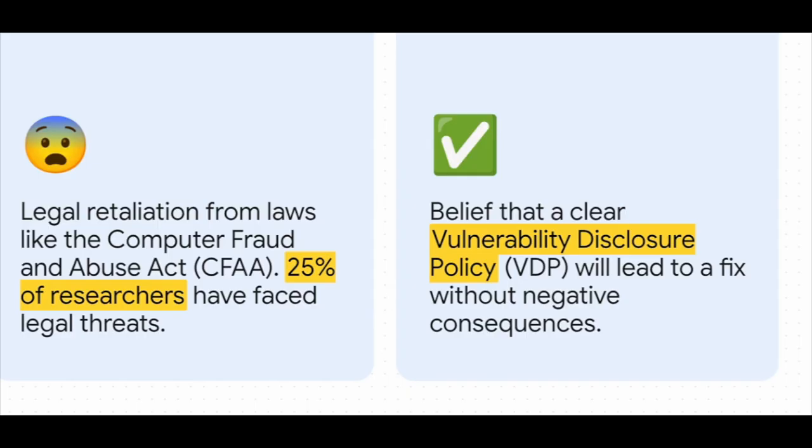And that fear is absolutely real. Laws like the Computer Fraud and Abuse Act can be turned against researchers, even when they're trying to do the right thing. Get this, studies show that a full 25% of researchers have faced legal threats. 1 in 4. That's a huge reason to just stay quiet. On the flip side, you have efficacy. This belief that, hey, if I follow the company's official process, their vulnerability disclosure policy, they'll actually fix the problem and I won't get sued. It's a high-stakes risk-reward calculation.